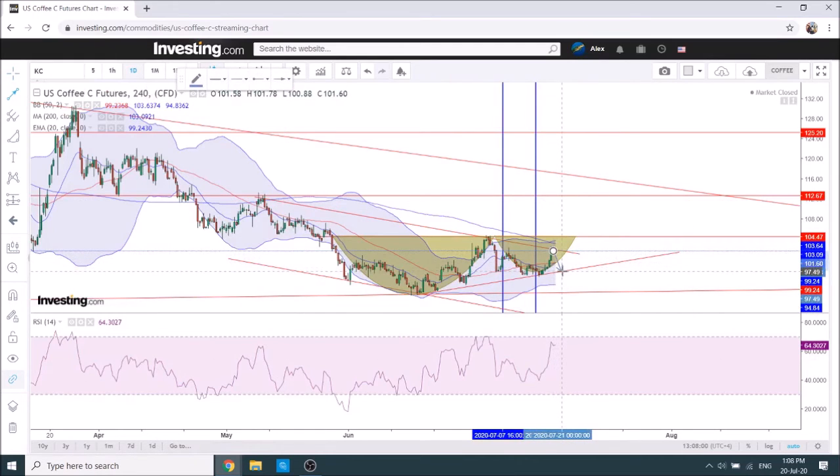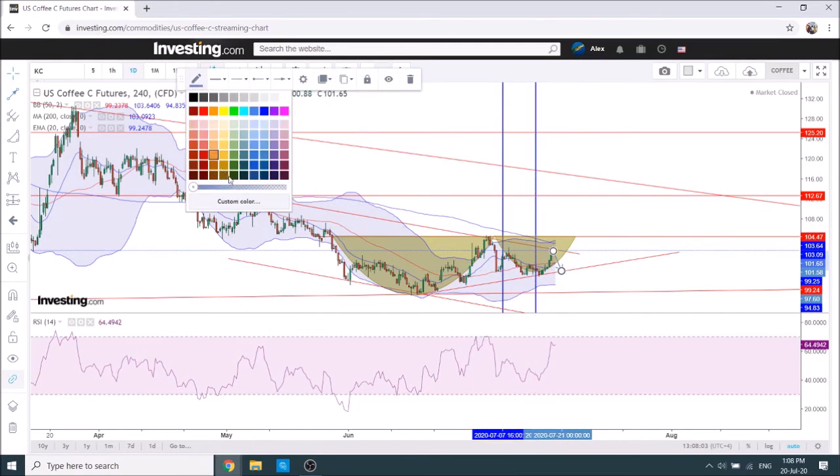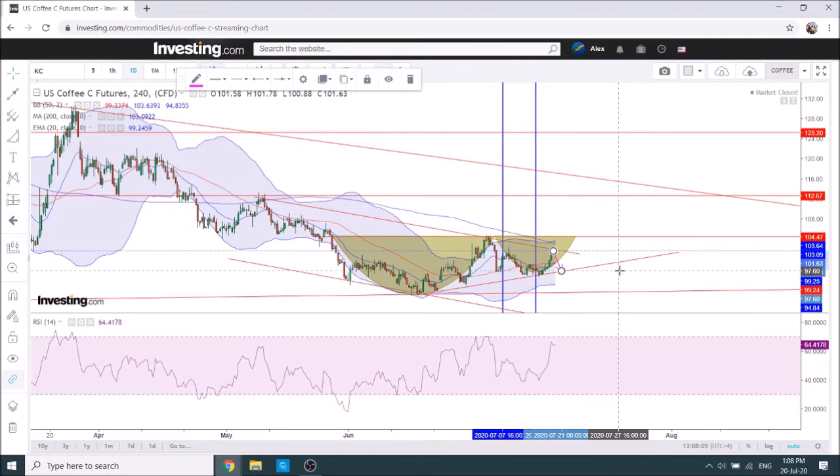Should we retrace a little bit lower? Just change the color here. Yep, like this, or could be a bit shallower, but somewhere there, like 98, 97 target. I could set up for a nice entry.